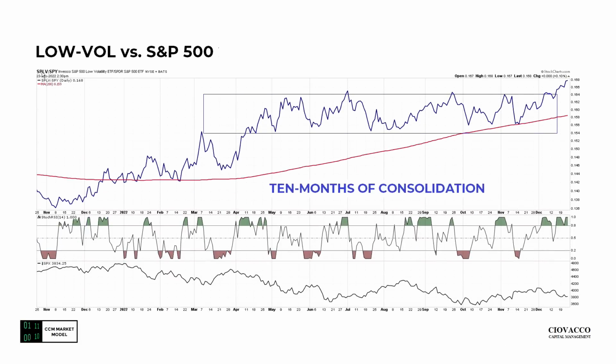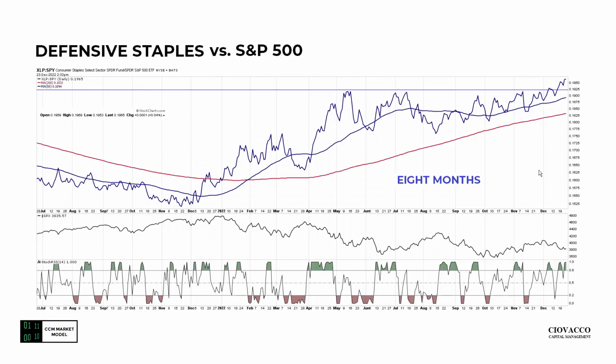Defensive SP low volatility divided by the S&P 500, or SPY, has been consolidating for 10 months. The longer the breakout holds, the more relevant it becomes. The ratio is above an upward sloping 200-day moving average. Momentum is favorable for SP low volatility. Really, everything we said about the last chart applies to this chart.